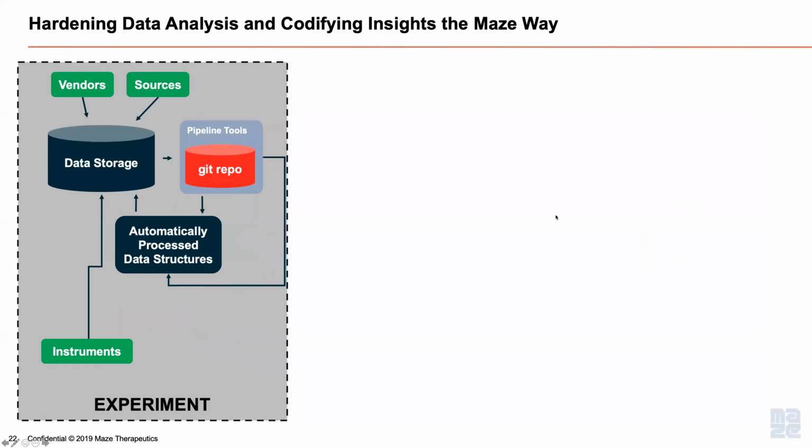So this is the way that Maze actually approaches that problem. First of all, you can think about the experiment from the perspective of a data scientist. Now I'm not talking about moving cells around in a dish. I'm really talking about the way that the data actually enters into the organization.